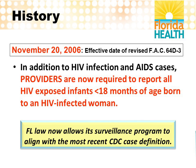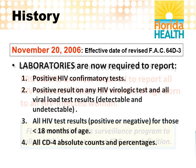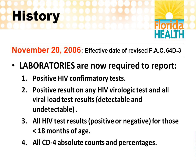And then also at that time, providers were now required to report all HIV-exposed infants less than 18 months of age that are born to an HIV-infected woman. And that law persists today. So if you're a provider out there and you treat women who are HIV positive, when she delivers her newborn, that event is reportable to your local county health department. Also, part of the Florida Administrative Code 64D-3 again has a laboratory reporting requirement. And what that does is break down the type of lab tests that are used to report HIV or to diagnose and treat HIV positive patients.